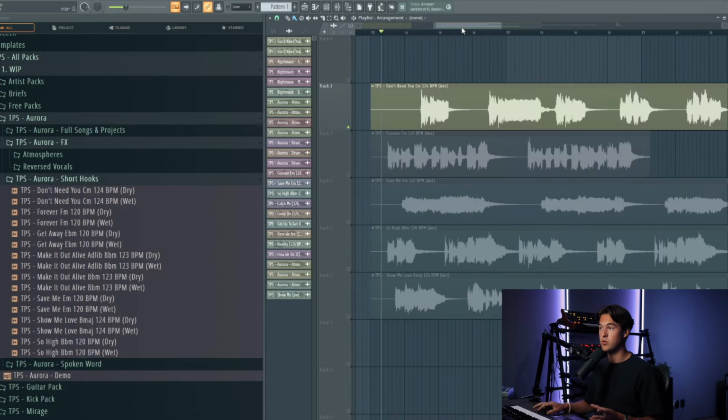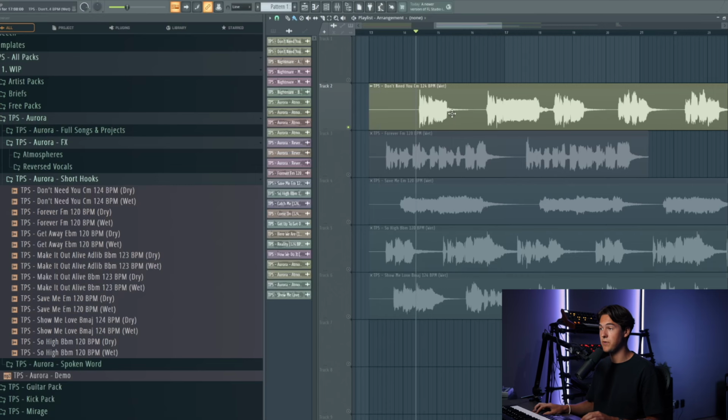Then the shorter hooks, which are 8 or 16 bar long vocal hooks that also have the dry and wet stems. There will be a total of 10, and some of them are female and some of them are male vocals, and they sound something like this.